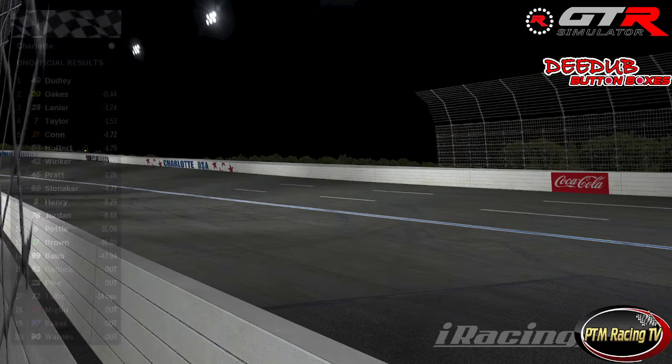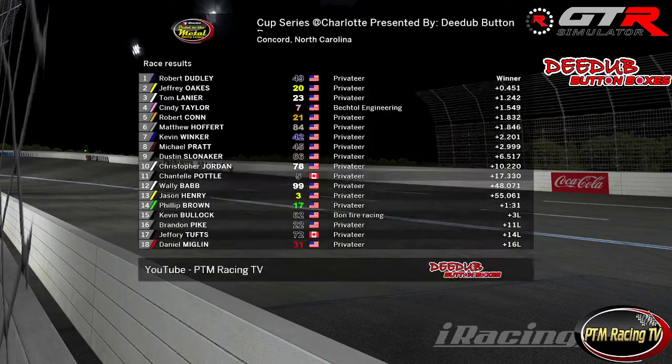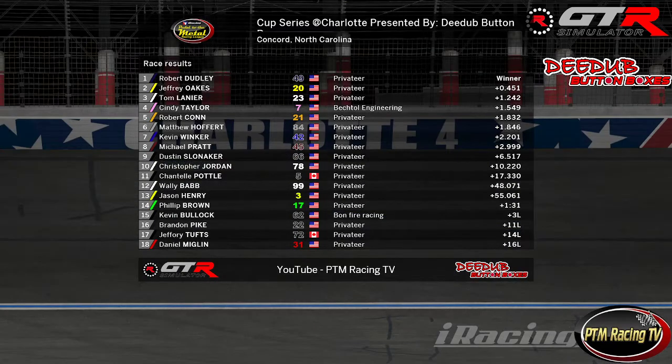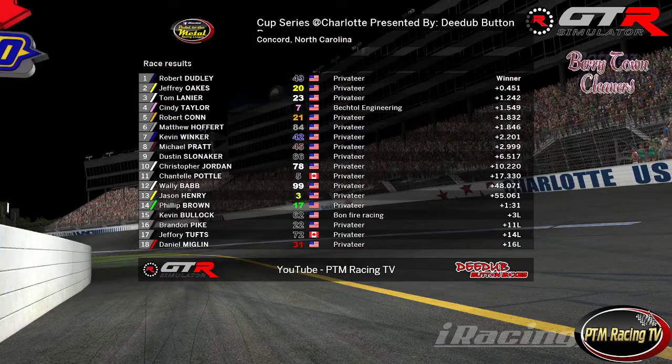Let's take a look at the race results now. Here's how it all plays out in GTR Race Simulator's Cup Series at Charlotte Motor Speedway. Robert Dudley wins it. Second goes to Jeffrey Oaks. Third to Tom Lanier. Fourth to Cindy Taylor. Fifth to Robert Kahn. Sixth to Matthew Hoffert. Seventh to Kevin Winker. Eighth to Michael Pratt. Ninth to Dustin Sonaker. Tenth to Christopher Jordan rounds out the top 10 tonight.